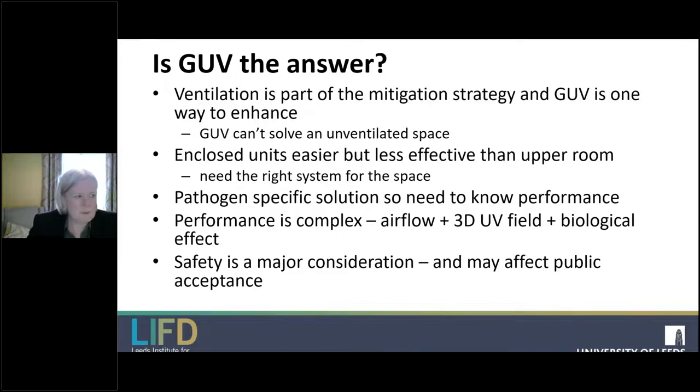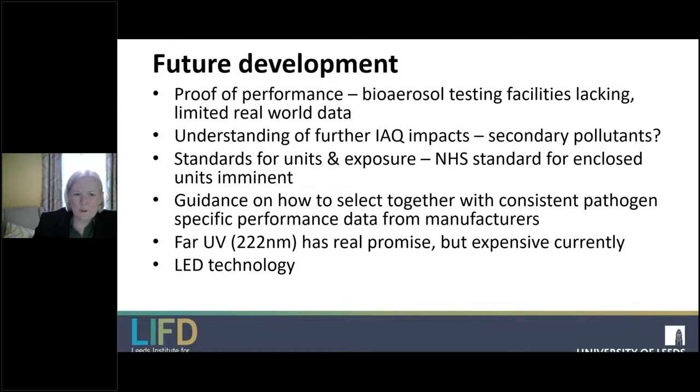I think it's really important to remember that UV is pathogen specific, so it will be a different performance for different microorganisms, and that performance is complex, and we have to think about safety. There's an awful lot we know already, and so for 254 nanometer, it's much more about making sure we've got the right standards, the right guidance, and that the devices available have the right evidence for their performance. There is a little bit of research needed around further air quality impacts, so the fact that they can sometimes lead to secondary pollutants, but that's a relatively low risk for this technology.